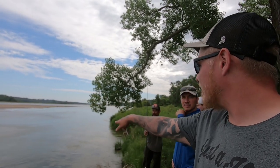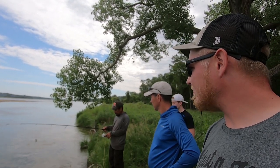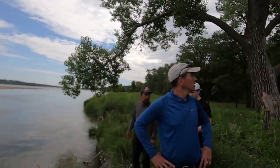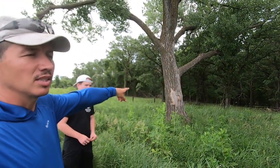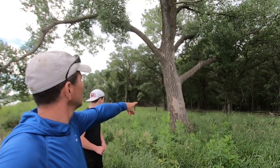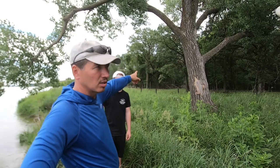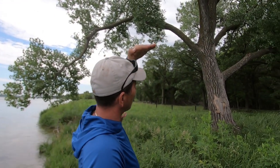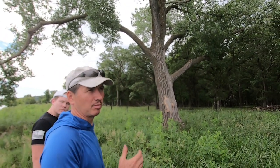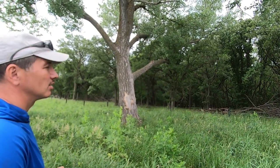As you can see how part of the channel comes through here. So that sandbar right there. When the flood came, and you see that tree there, the chunk that is missing? That's ice. They hit it. Holy crap. We saw some trees out there that had marks at least 20 feet up high where ice hit it when the flood came through here last year. Yeah, this would have all been under. I didn't even think about that. Yeah, we're right in that area.